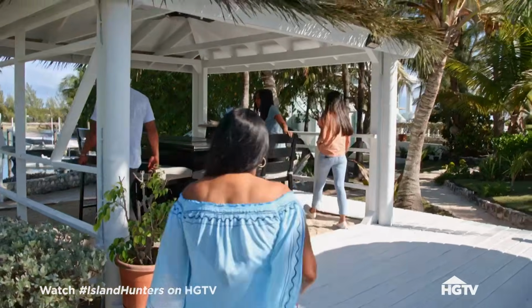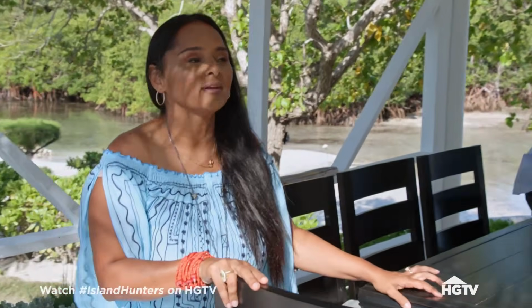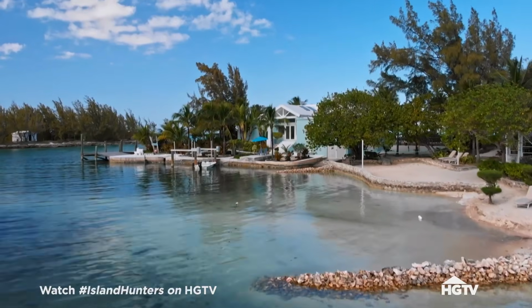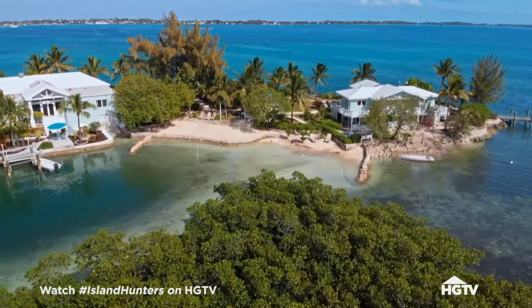Such a nice outdoor area. I could just see our family spending hours and hours here. And I'm loving all the coconut trees. Everywhere I look, there's coconuts. Look, Mom, you could sit there and spectate us play volleyball. Try to play volleyball. I haven't seen a sandy beach yet. I was expecting a bigger beach.